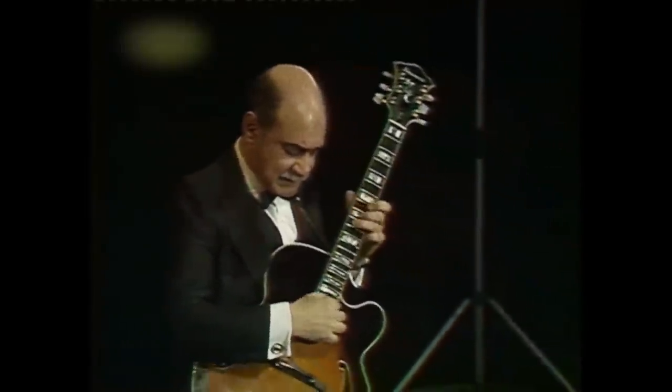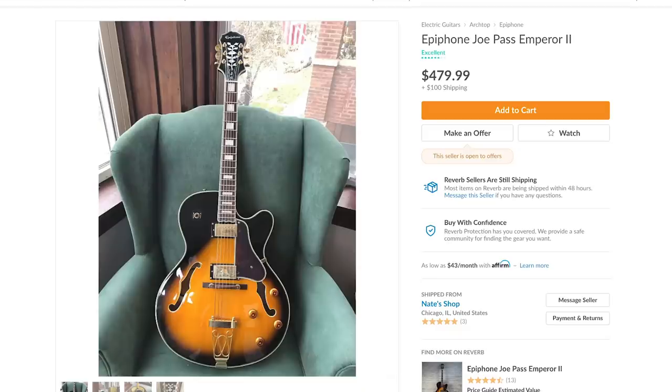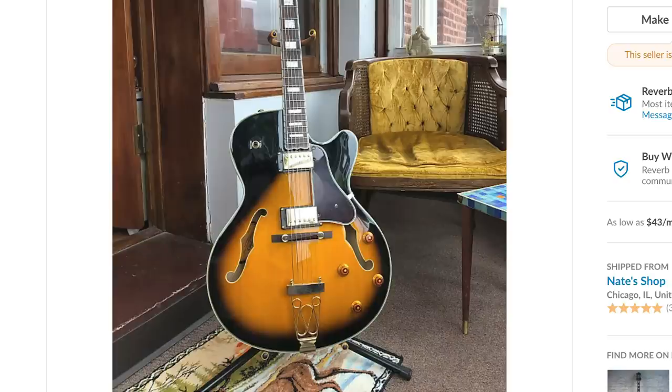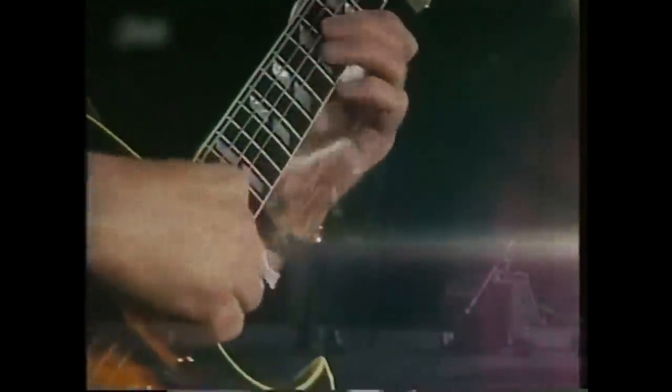And there was yet another Joe Pass signature model, this time from Epiphone. In 1994, the Epiphone Joe Pass Emperor II. But by this time, Pass had circled back to the Gibson ES-175. But this time, a custom-built one for him, with the pickup right up adjacent to the fingerboard.